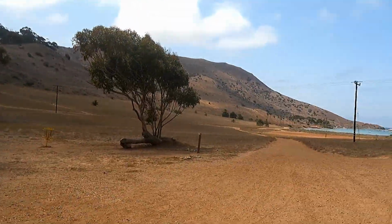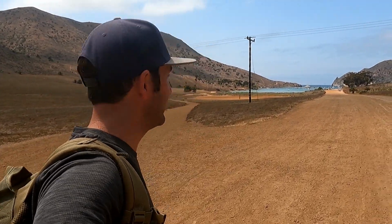So behind me is Isthmus Cove, where Two Harbors and all the restaurants are. And then we're walking over to another place you can get moorings and anchorages on the backside of the island at Cat Harbor. And so this is another really cool place I want to eventually get a mooring, but yeah, it's an isthmus. It's just a short walk and you can get to both sides of the island.